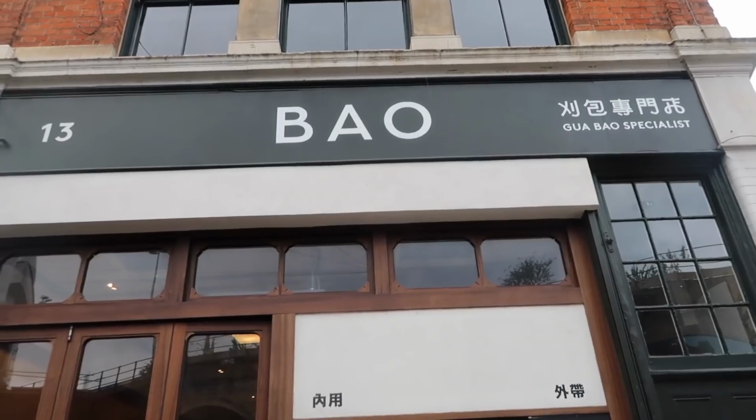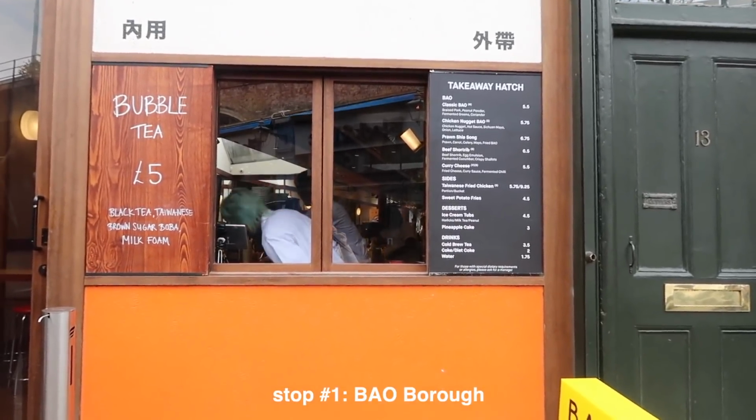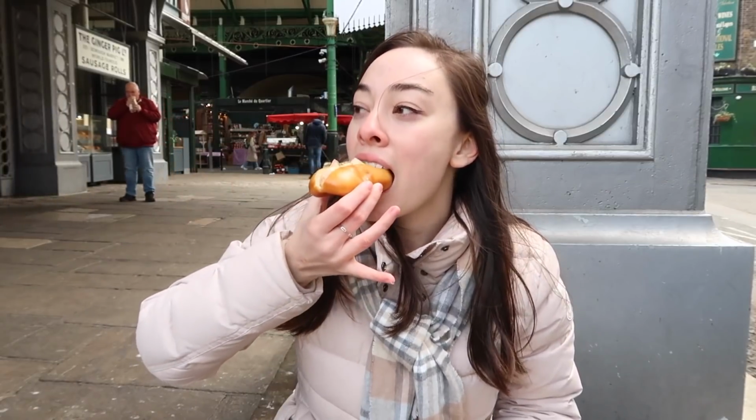Yay! There's already a really large line for eating inside, but I'm just gonna get one of the prawn baos for takeaway. This is my shrimp bao bun. It's so good. All right, let's try it. This is like a must try if you're at Borough Market.